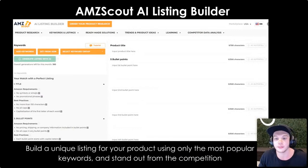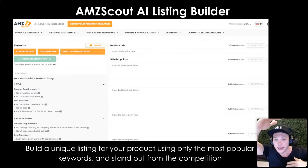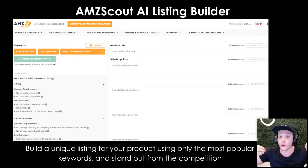And here's the AI listing builder. Again, this is a newer tool. AI is new and it's advanced. It really helps. You can put in your competitor, and it's going to push out everything your competitor has in the title, the bullet points, the description. That way you have everything written down, and then you can put your keywords in there that you want to rank for, or the benefits that make your product better, right?